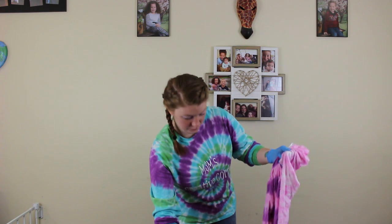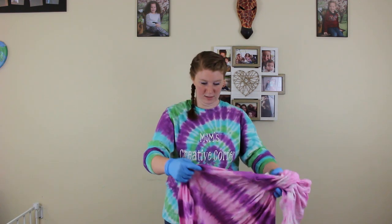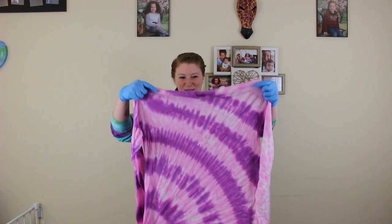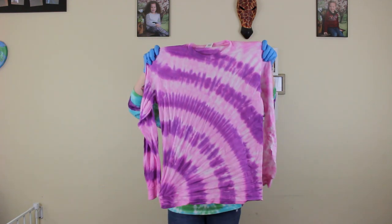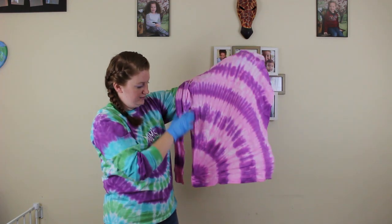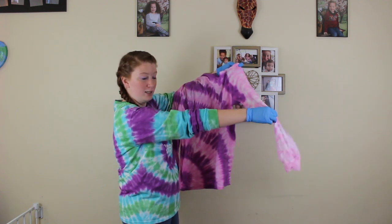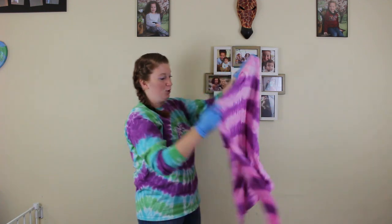Alright, so this is my first one, long sleeve, sunray. Ooh, that turned out really good. For this one, I was going with the sleeve being a part of the sunray, and then obviously this one's not.